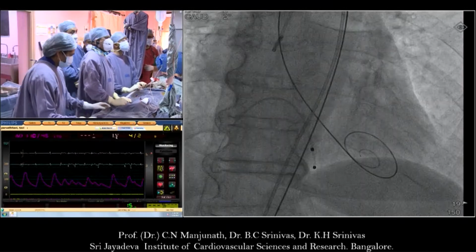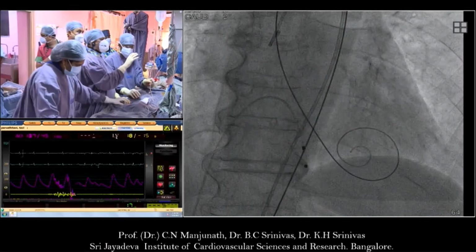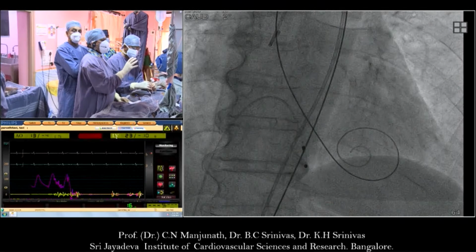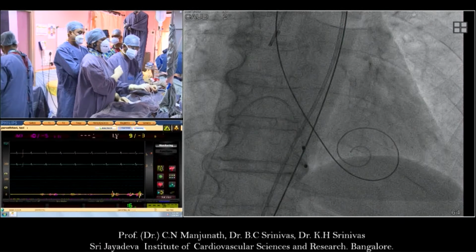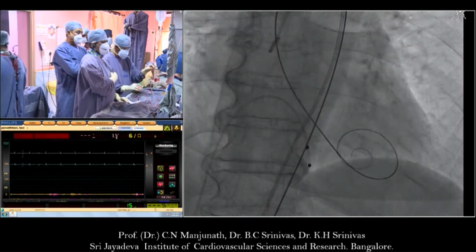Yeah, sometimes we have seen this low flow, low gradient aortic stenosis. The actual peak to peak gradient is just 20-25, but there is a significant delay when you compare the timing between the aortic pressure tracing and the LV tracing. And that gets immediately corrected after valve implantation.